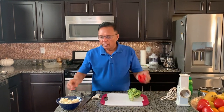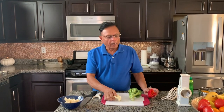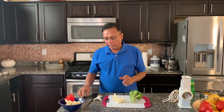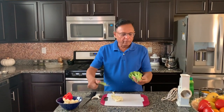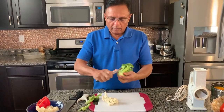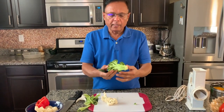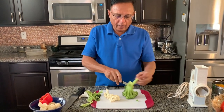I'm going to use a slight amount of red bell pepper just for color, and cauliflower. Instead of bell pepper, you can always use carrots just to give some extra red color. We prepare broccoli a little bit differently. We take the hard skins out of that, unless you like extra fiber in your salad. If you clean it like that, give a little vertical cut so that we can grind it up.